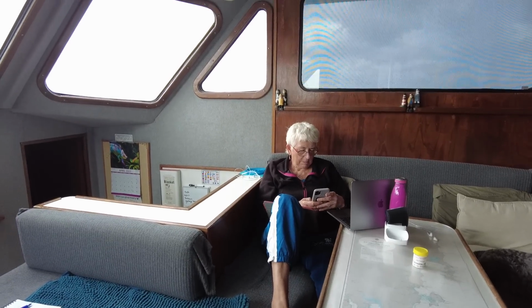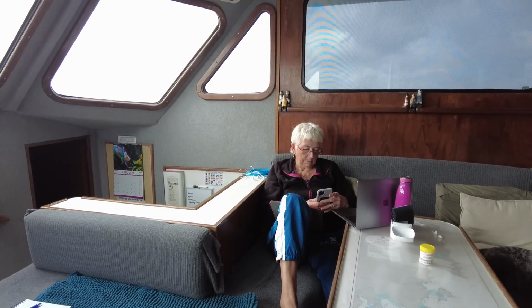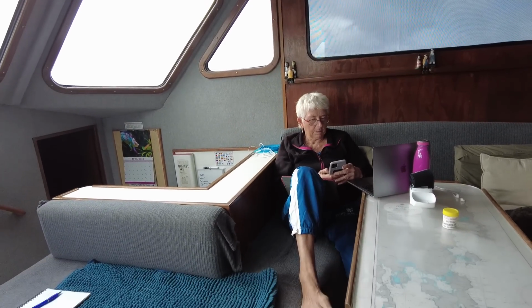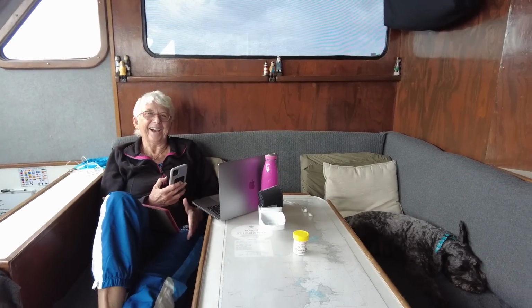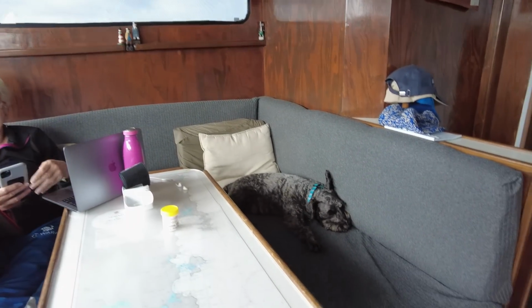I must admit, even in this sort of weather, everyone in this boat is pretty comfortable. I'm doing my banking. It's pretty cosy inside the cabin. I really just can't see myself standing out in the cockpit getting all this weather thrown at you anymore.